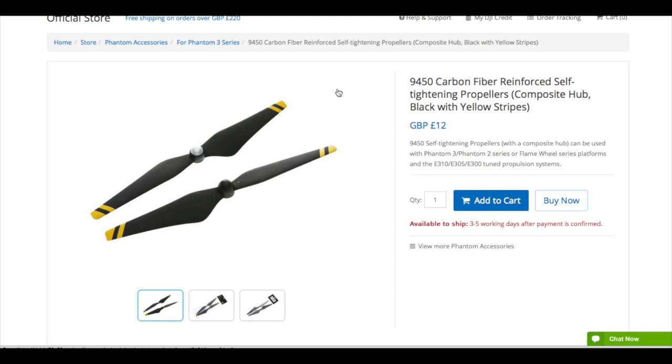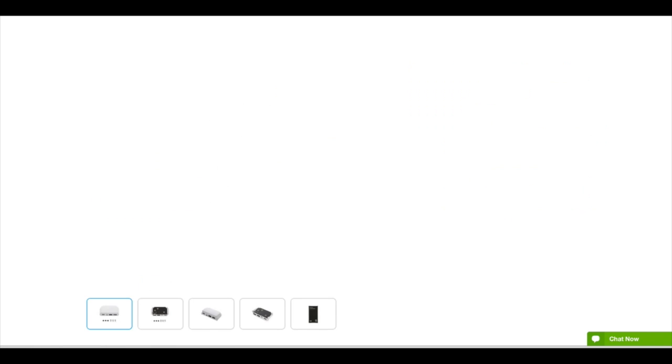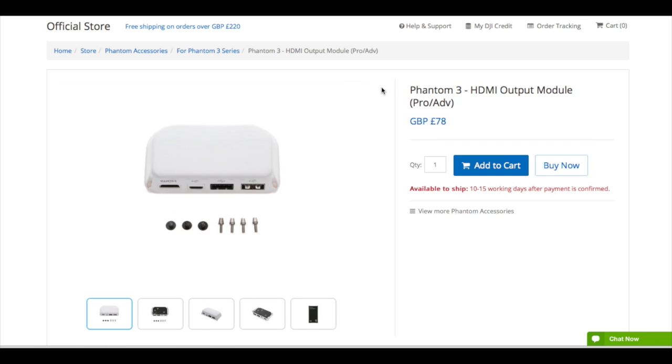Not that props are really going to be your biggest worry if you do catch something with your Phantom 3. The likelihood is if you do crash your Phantom 3, the last thing you're going to care about is the props. But the carbon fibre ones are available. I'm hoping to have a set here next week, so I'm going to give them a test and I'll put a review about them. They have been ordered from DJI.